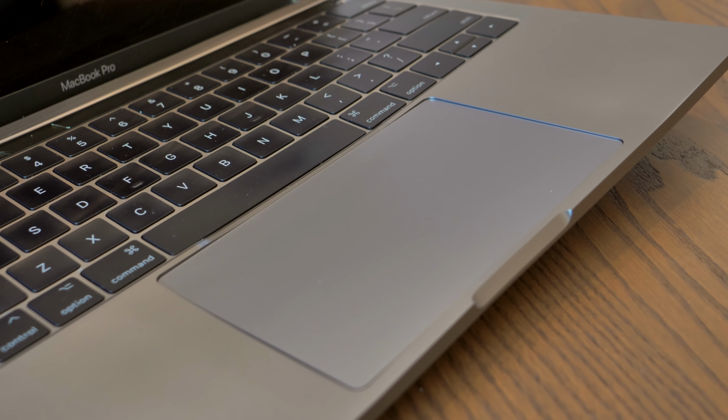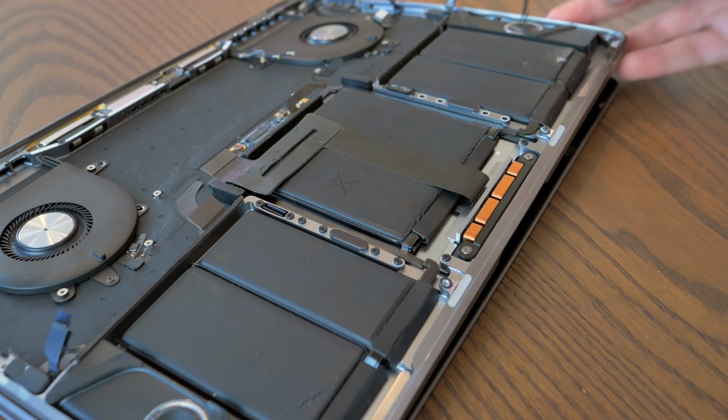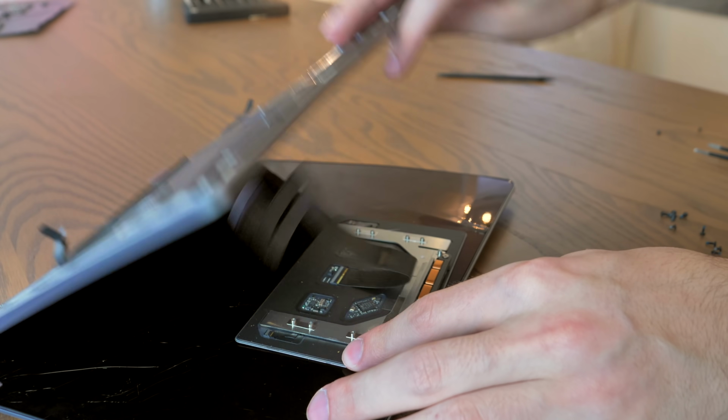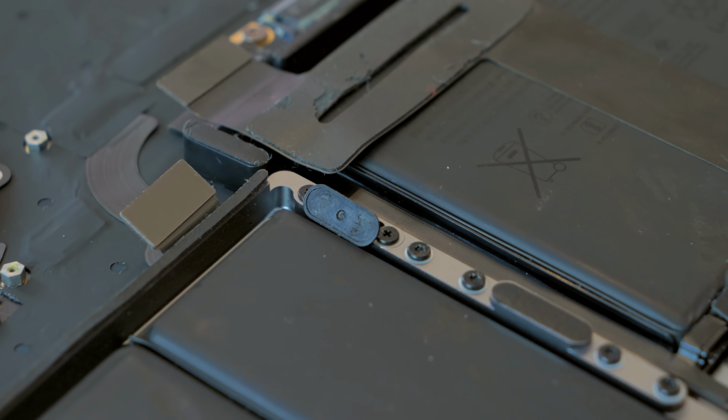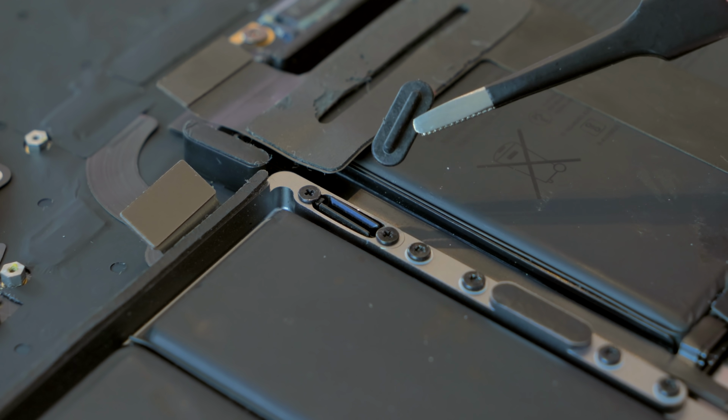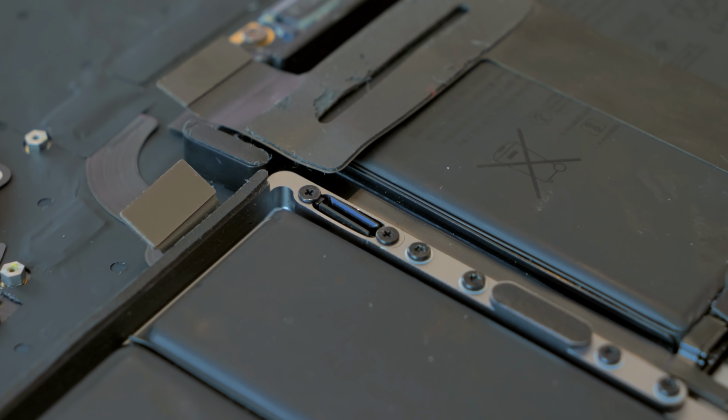I also decided to harvest the trackpad because there's nothing wrong with it, it works perfectly fine. It's held in place with 10 screws and it comes out without much difficulty. While I'm in there, I notice that the plastic clips that hold the bottom case on have been ripped off and are stuck in the top case.